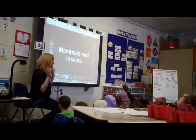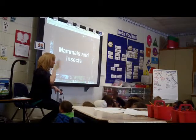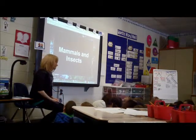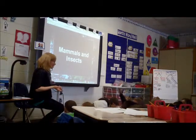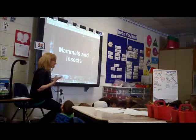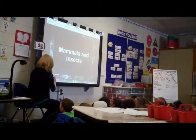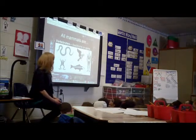We're going to be sorting our animals today into two different groups, mammals and insects. And that's going to be what's called classification, okay? Great. So now, to be able to do that though, we have to learn what are some of the big characteristics or things that make an animal a mammal. So, I put together a handy-dandy presentation for you all about mammals and insects.